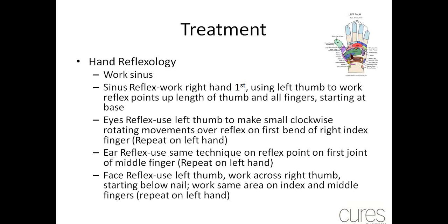The ear reflex, you can use the same technique on the reflex point on the first joint of the middle finger and repeat that on the left hand. And for the face reflex, use your left thumb and work it across the right thumb, starting below the nail. Work the same area on the index and middle fingers, and again, repeat that on the left hand.